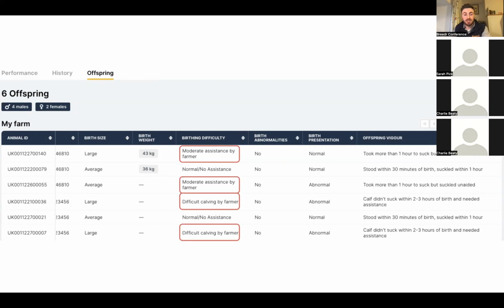So again, this is where we can get that insight just from logging that bit of information at birth. It really helps us going forward.